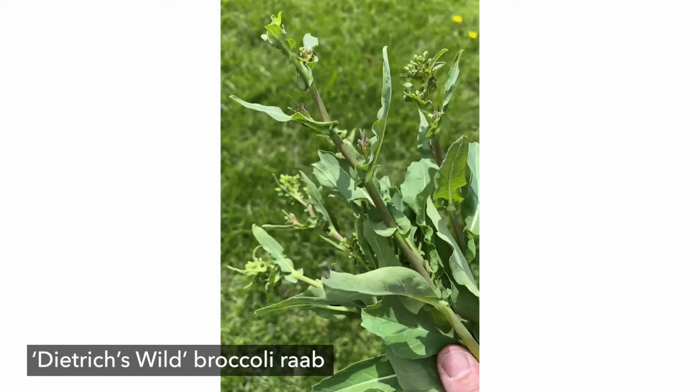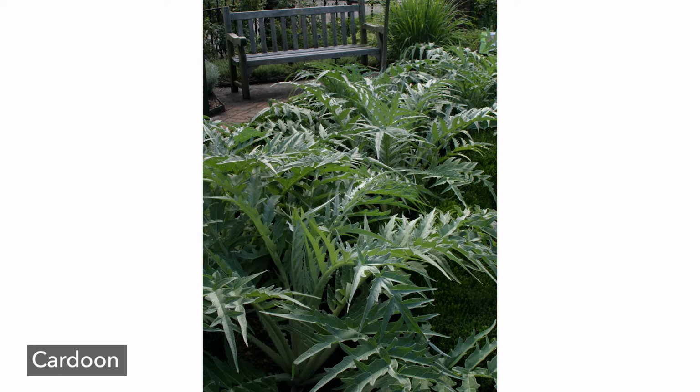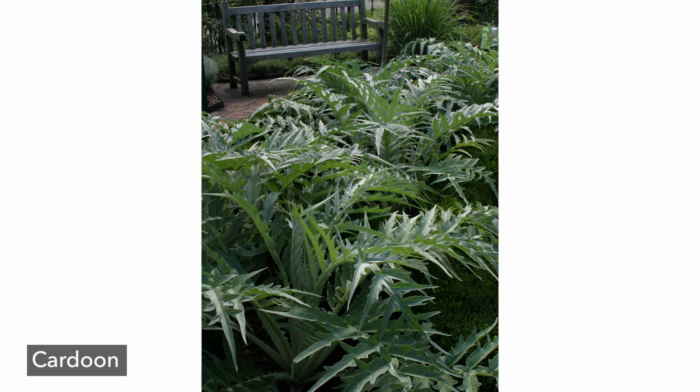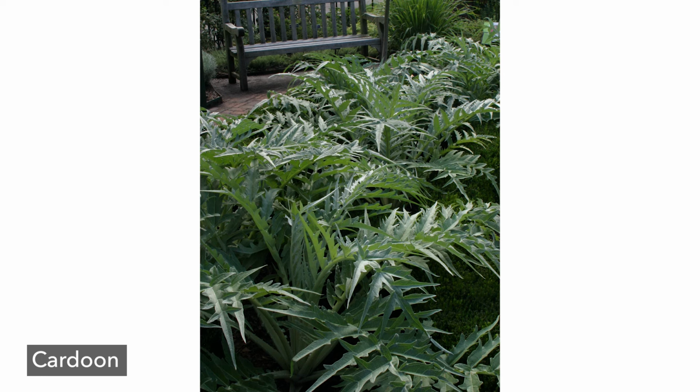Often when we think of ground covers, we're thinking of low-growing, kind of fluffy, just filler plants. And this is the opposite of that, but I like masses of plants. And when something is wonderful and as good as it gets, I want 37 to 3700 of them. And this plant is cardoon.